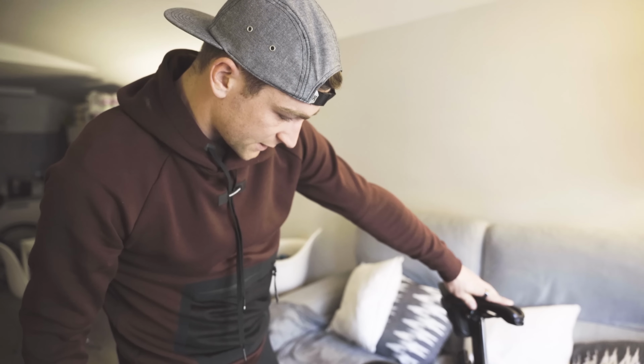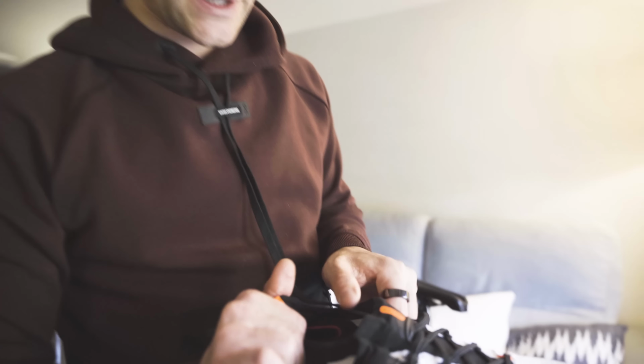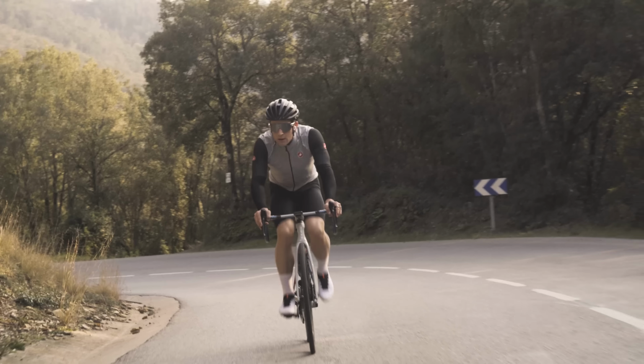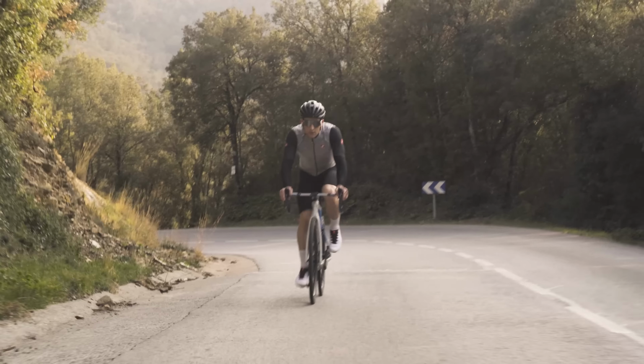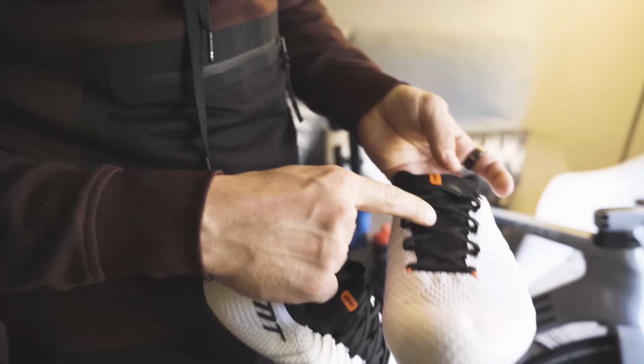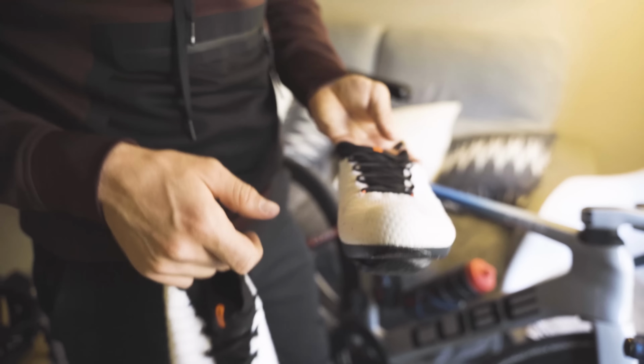What else do we have on the bike? Oh yeah, my bike shoes. I've got the DMT KRSL, very, very comfortable shoes with this knit material here on top. You can get them with laces, you can also get them with the BOA system.